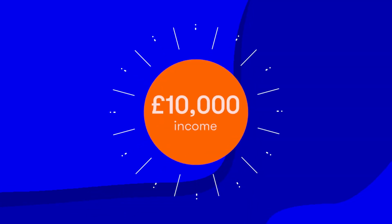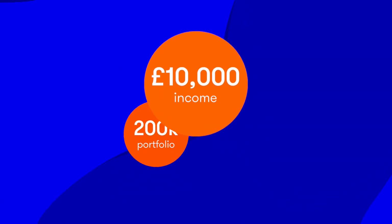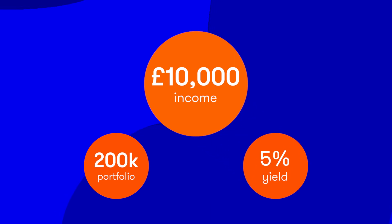To try and generate £10,000 a year from income producing funds, you'd need a portfolio size of £200,000 that could achieve a yield of 5%. With £250,000, you would need a yield of 4%.